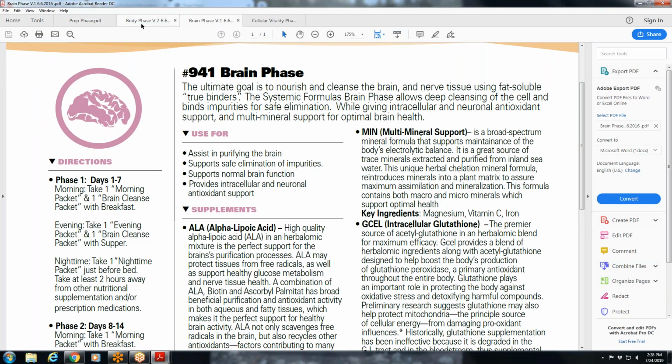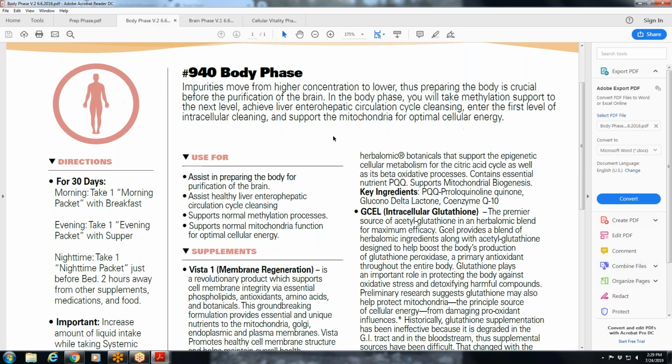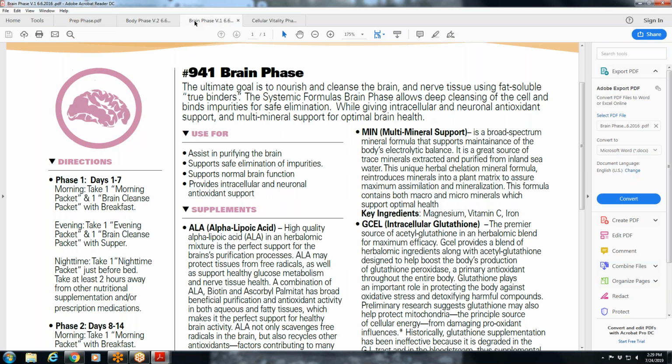The reason we do the body phase and the prep phase first is because if your body is toxic and you start pulling toxins from the brain, those are getting dumped into the body, and so you want to make sure your body's going to be ready to process those and move those through. If your body has not been detoxified first and you start pulling things from the brain, it could cause an overload of toxins in the body.